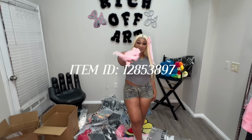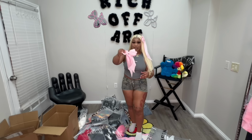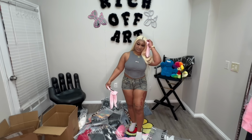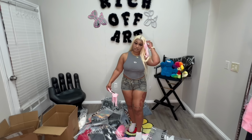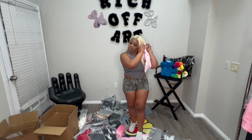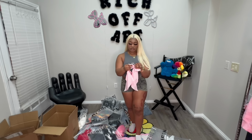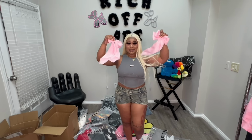Say bye-bye to the bows. Because I'm starting to get annoyed. Trying to get undressed, so. Say bye-bye to the bows, y'all. Oh, okay. That one won't dry. Come on for a second. Say bye-bye to the bows.